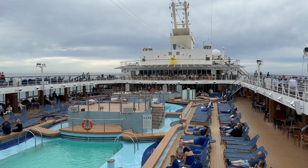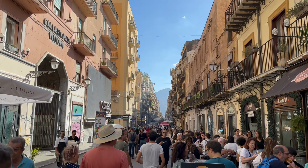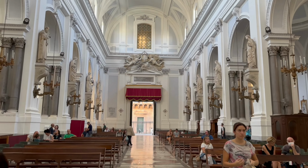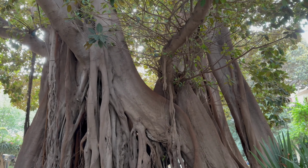I was recently aboard the beautiful Marella Explorer on its repositioning cruise from Corfu to Malaga, with stops in Palermo in Sicily and Alicante in Spain along the way. And as I'd never been on a repositioning cruise in the past, there was going to be a lot to learn here.